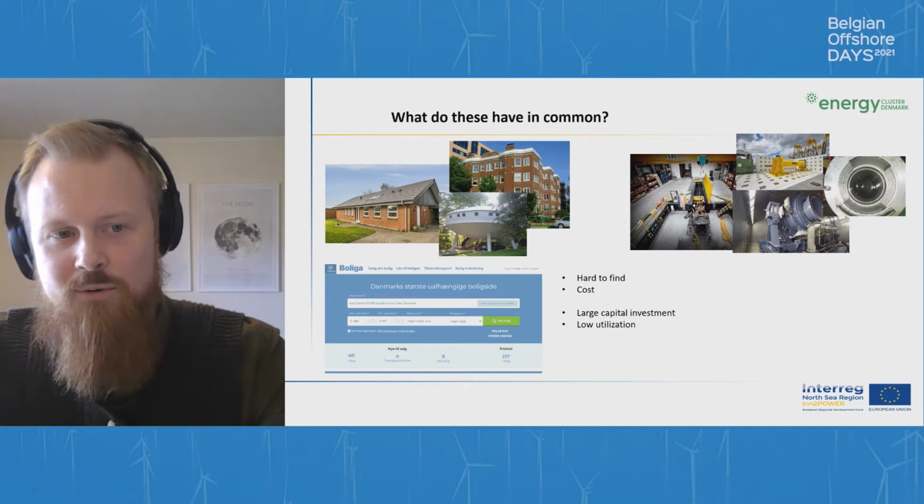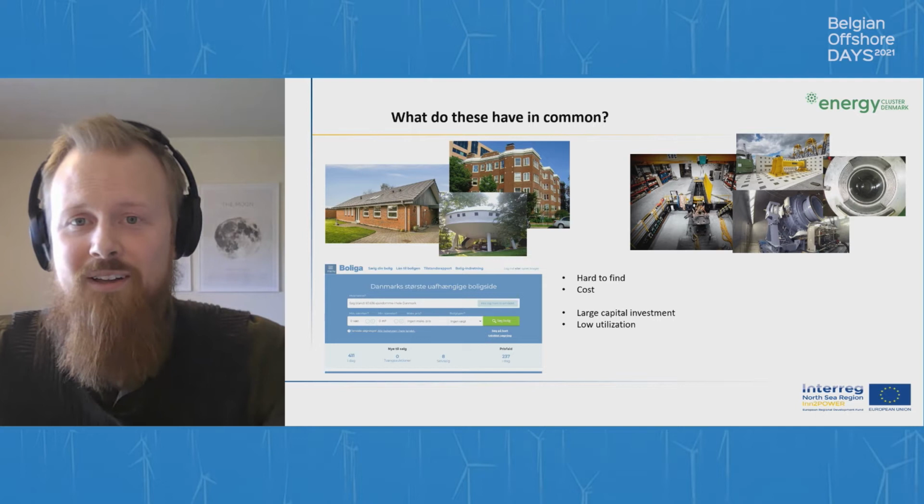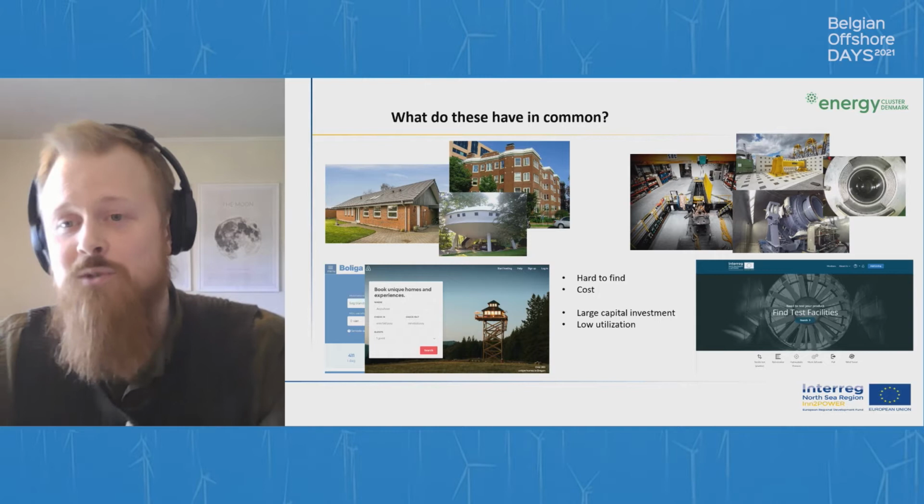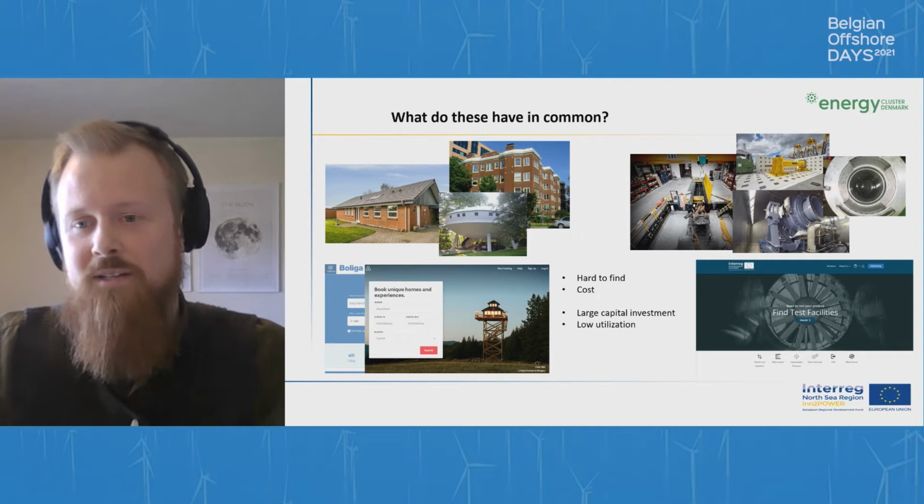If you compare that with test facilities, and it's the same when I rent an apartment with Airbnb, for example. If you want to get a good overview of test facilities, at least there didn't used to be any easy way to get that overview. And that's why we've made testfacilities.eu.